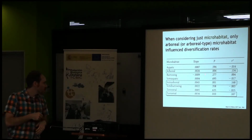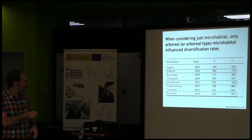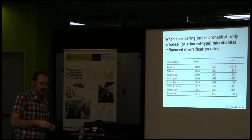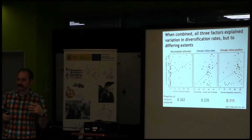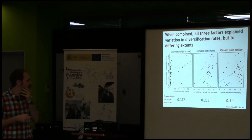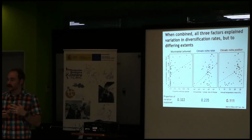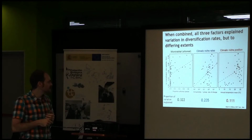Okay, so these are all in green because they all represent some aspect of climbing. So remember, these torrential frogs, they live along high gradient streams, but they're often climbing on vegetation and wet rocks in the stream. Now, if we compare this microhabitat to these other factors, we find that overall these factors altogether explain about 2/3 of the variation in diversification rates across frog families.